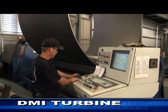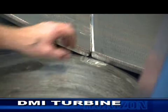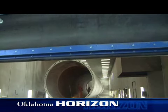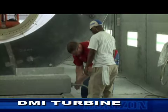In spite of their massive size, DMI takes great care to ensure that even the smallest details are not overlooked. This is a critical process for us. The roundness of the can is very important. After molding, the cans are welded together to form individual tower sections, which are then put through a brutal cleaning process. In the blast process, what we're doing is using air pressure to throw metal shards, basically, at a very high rate of speed at the metal, which puts a profile on the metal and allows the metal to take the paint.